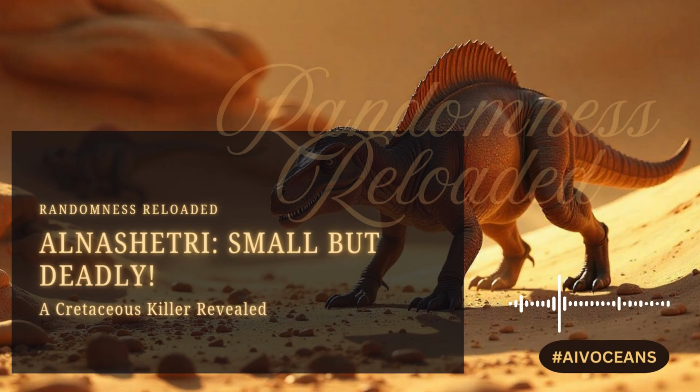And Alnashetri wasn't living there alone, I take it. You mentioned La Buitrera's reputation. Not at all. It was a bustling place, paleontologically speaking. They've found Priosphenodon, this large rhynchocephalian. Like an ancient, oversized tuatara relative. Pretty much. And Najash, a really early snake that, get this, still had hind limbs. Wow. Seriously. Yeah. Plus Araripesuchus, a type of land-dwelling croc relative. And relevant here, another small theropod, Buitreraptor.